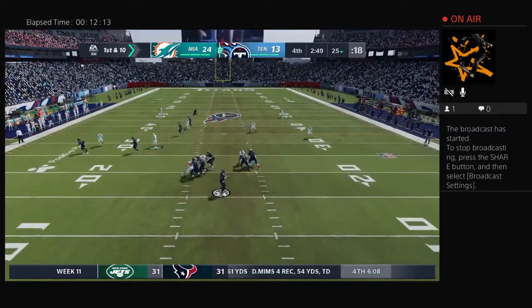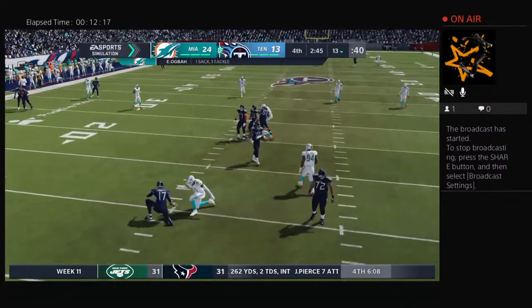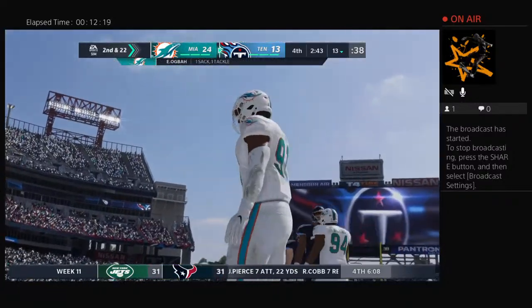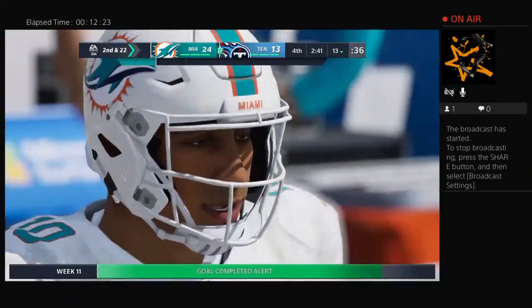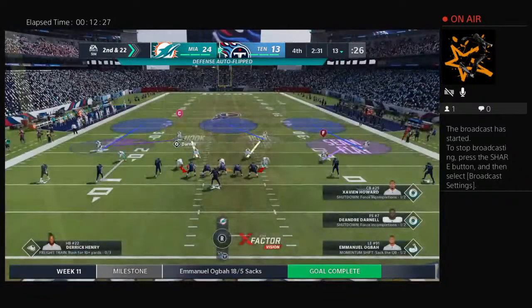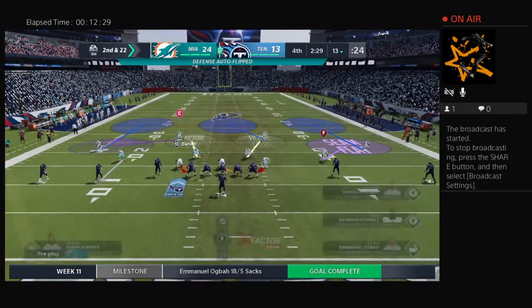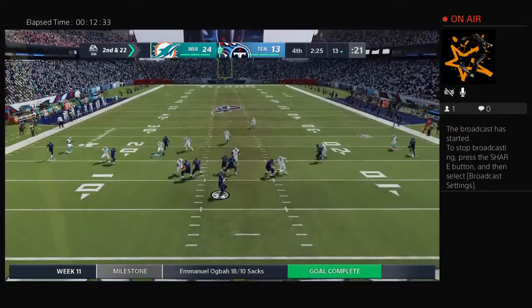Tannehill on first down. The Dolphins get there this time, and they bring him down. Emmanuel Ogba in there to get him, and that is now sack number 18 on the season for him. Well, so much for setting the tone of the drive offensively. Giving up a big sack that loses that kind of yardage, not a great start.